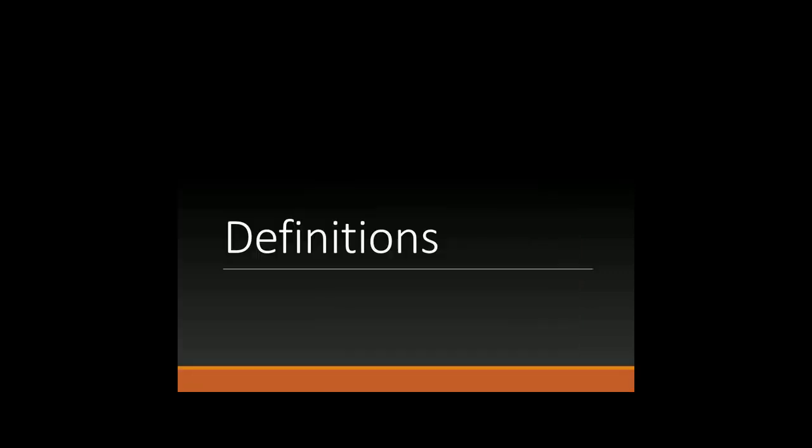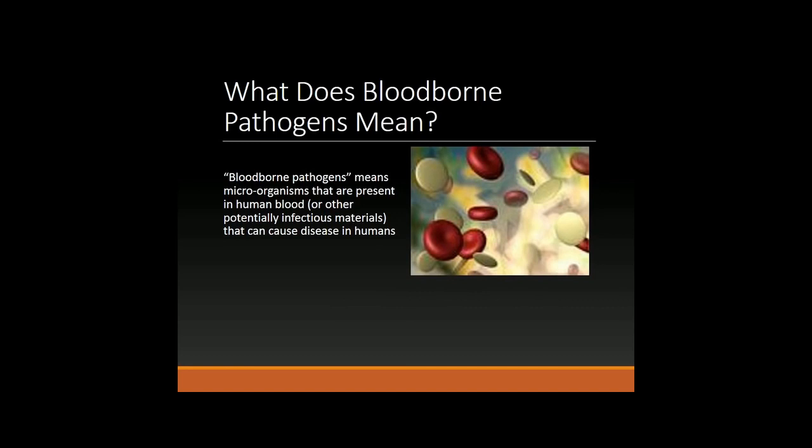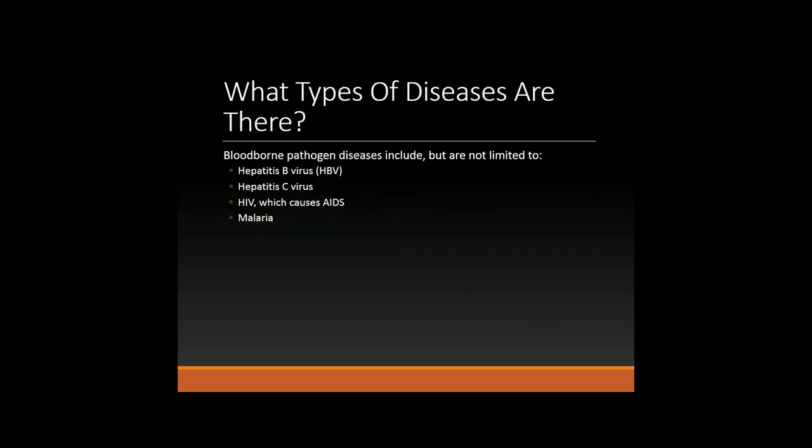Definitions. What does blood-borne pathogens mean? Blood-borne pathogens means microorganisms that are present in human blood or other potentially infectious materials that can cause disease in humans. What types of diseases are there? Blood-borne pathogen diseases include, but are not limited to, hepatitis B virus, HBV, hepatitis C virus, HIV, which causes AIDS, malaria.